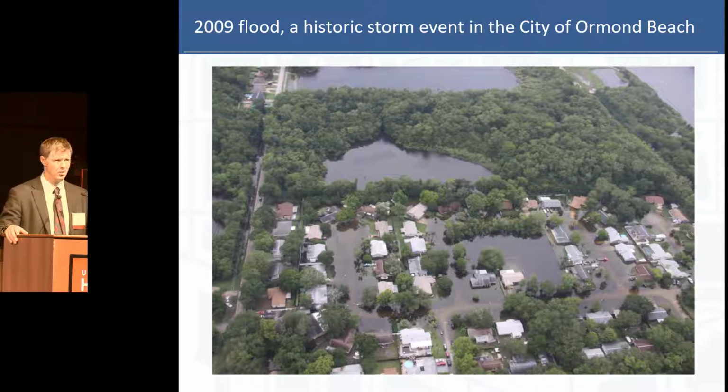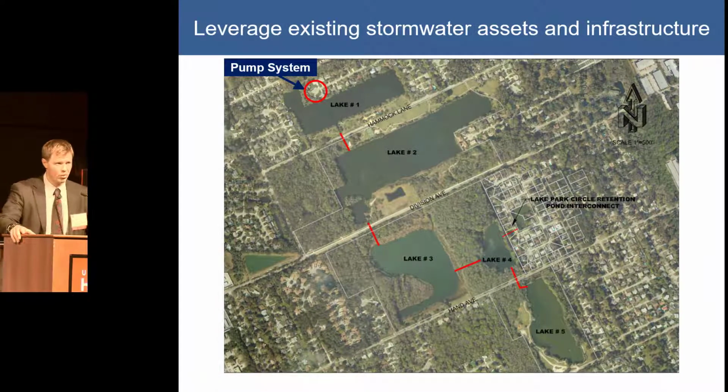So first of all, the City of Ormond Beach has seen flooding events in the past. In 2009, a large hurricane came through and caused substantial damage, millions and millions of dollars, not unlike what happened here, Hurricane Harvey. They looked at what could be done post-2009, and what they found was in the center of the mess, or the flooding, there were 5 existing recreational lakes in about a 500-acre residential neighborhood.